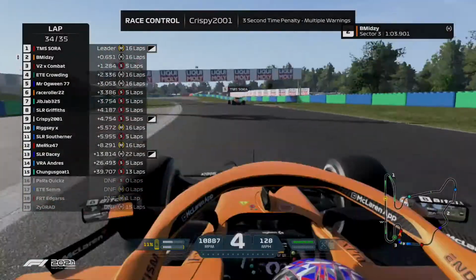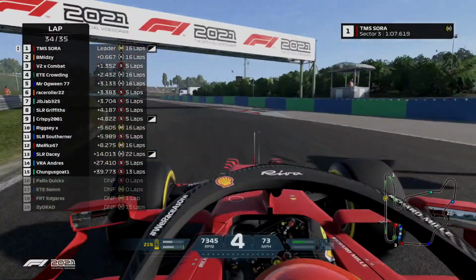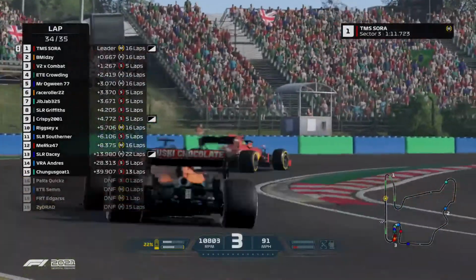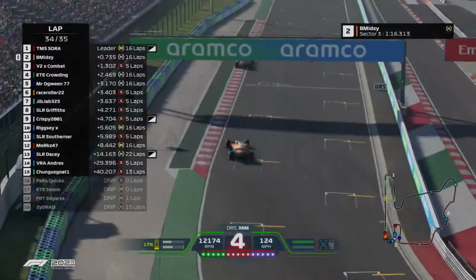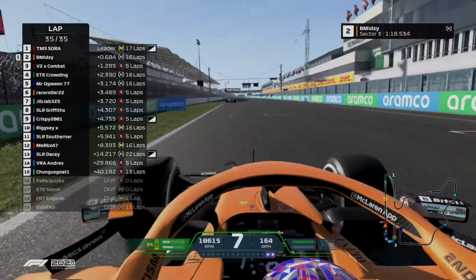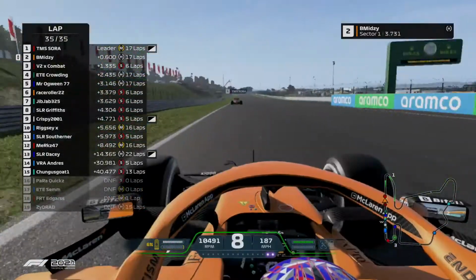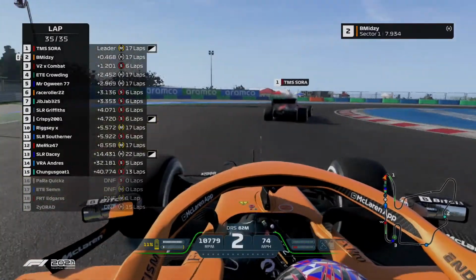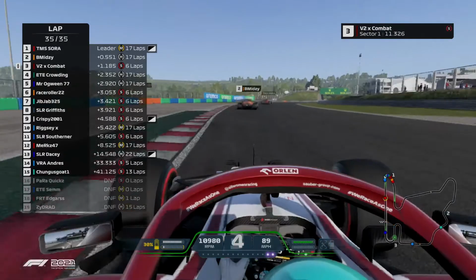Combat's now up on the podium. He's on course to finish 2nd. Sora now has to build another 2.3 seconds in order to win this race over the course of one single solitary lap. Final lap of the motor race now. Midsy on a DRS. That's going to make this job a lot harder. I doubt he'll take the lead back unless he goes nose to the grindstone this last lap.